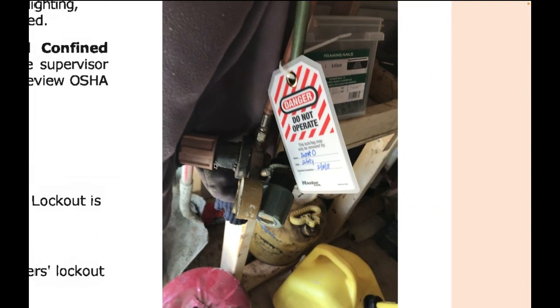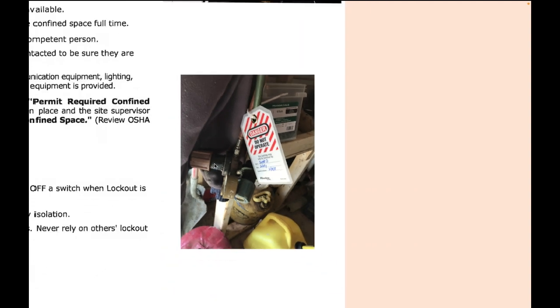This is an example of a do not operate. Found a bad regulator, so there's a problem with it. More than likely the gauges are not correct. It's got my name on there when I did it, so only I can take that off.